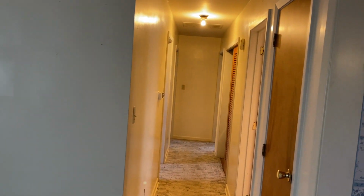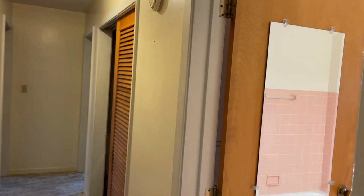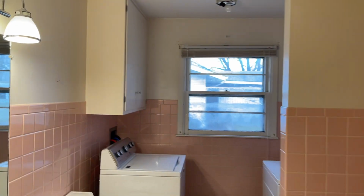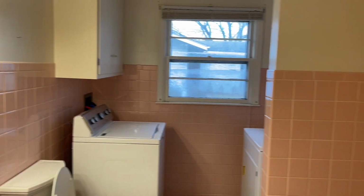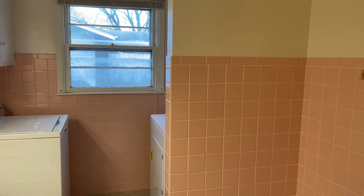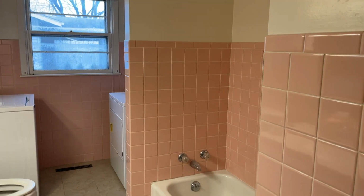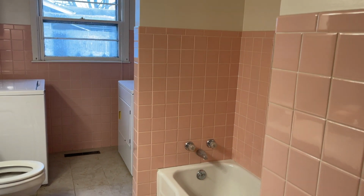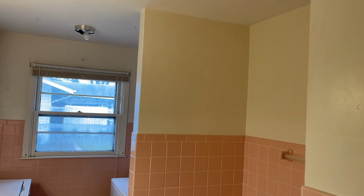All right, hallway. This is gonna be coat closet to the right, your first bathroom to the left, pink. This is also the laundry room. It's tough, right? So pink sucks, but the tiles are in really good shape. So I got somebody coming out to take a look at reglazing those white. The tub's in really good shape, it's cast iron. One thing it does not have is a shower.